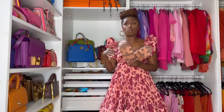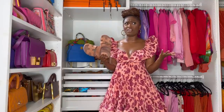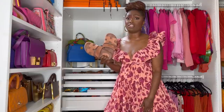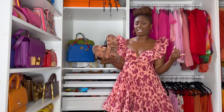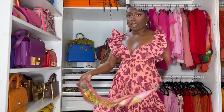And so they were like, oh, do you want this? Do you want that? Do you want this? So I was like, okay. So these retail or like the resale value is like $2,000. I think they also went up in pricing online, even on the US site. But you know, after I'm done with them, I might get them cleaned and resell them. But right now I'm actually really enjoying these.